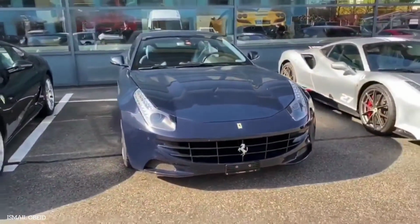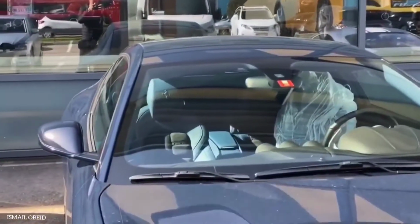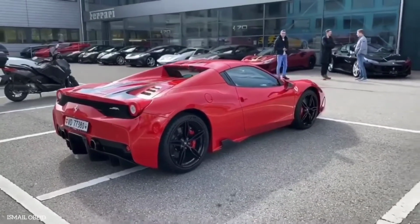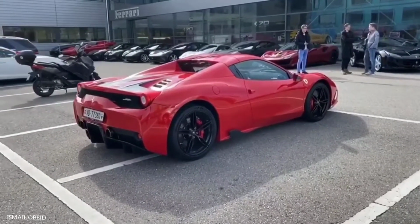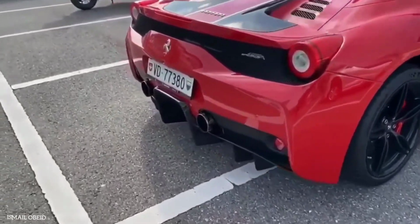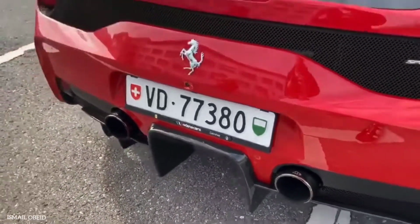Lovely blue Pozzi Ferrari FF, and I've just noticed it's got a blue interior as well. That's a nice touch. So this is the 458 Speciale Aperta that drove past us earlier. Hopefully you noticed from the video it was a little bit louder than a normal Speciale Aperta, and that's because it's got a Novitec exhaust, which is just insane.